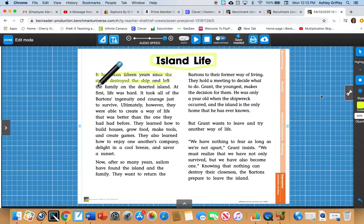We have nothing to fear as long as we're not apart, Grant insists. We must realize that we have not only survived, but we have also become one. Knowing that nothing can destroy their closeness, the Bartons prepare to leave the island.